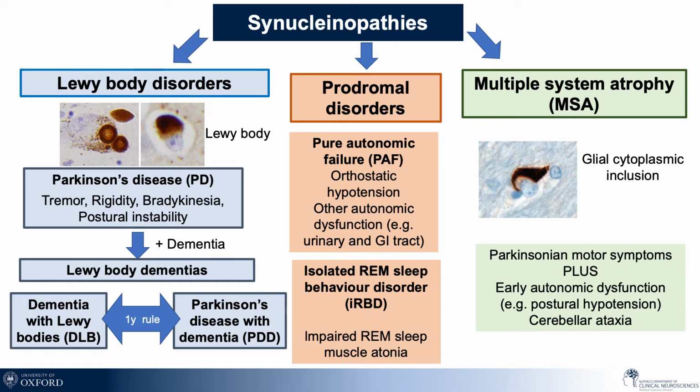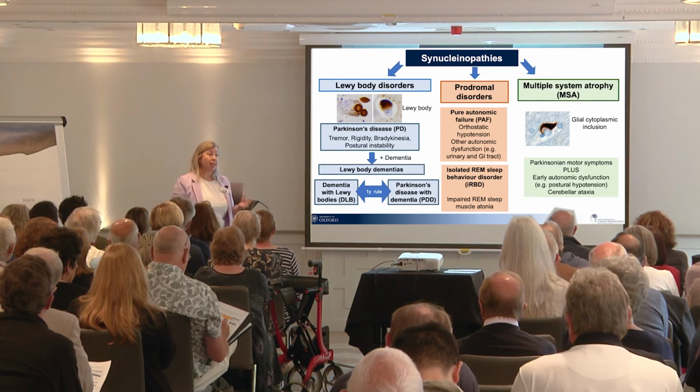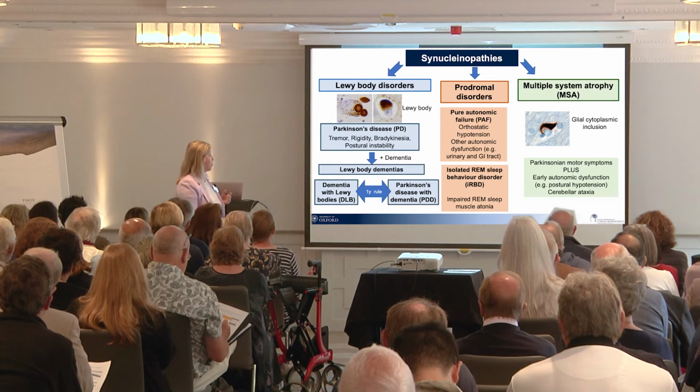And the reason for this is that I can see the aggregates not in the neurons, but in the glial cells, which are the supportive cells that support the neurons. And the pathological picture is quite different. But clinically, as I said, it's really difficult to tell this apart. But it's important for us to be able to tell these apart because most likely these will have to be treated in a different way.